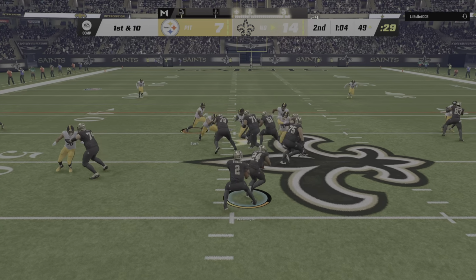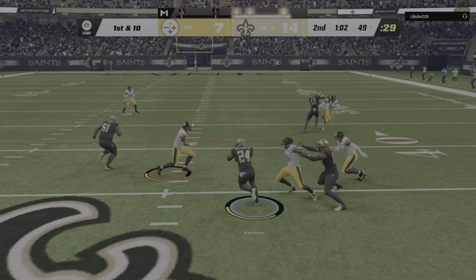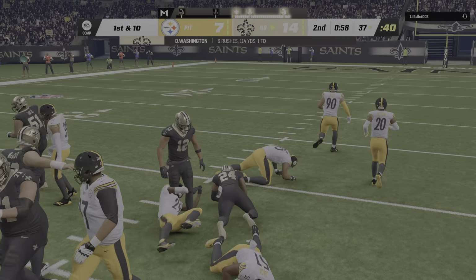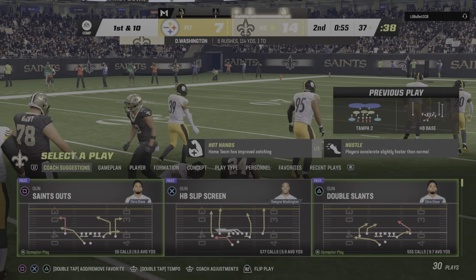The problem now is, if they are limited in what they're doing throwing the football, they've got to figure out how to move it without being able to throw it to the outside and downfield.